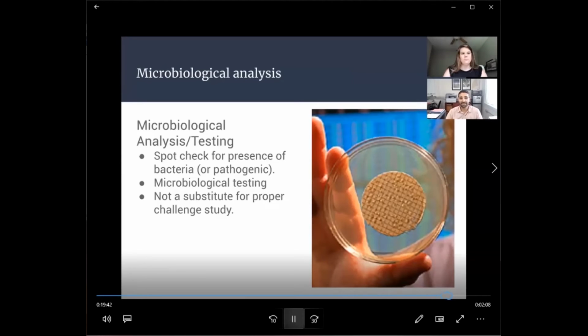It just means that that particular batch that they tested may not contain pathogens of concern, but it doesn't necessarily equate to the safety. So we never use these kinds of spot checks or even multiple spot checks of microbiological analysis to say that this food is safe by any means. A lot of commercial processors use microbiological tests just as an added verification, but not a validation or the challenge study.